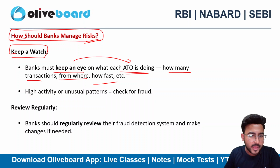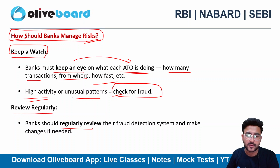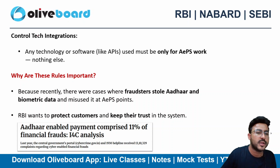Then high activity or unusual patterns. If there is a high activity or any kind of unusual pattern in the operations of the ATO, then you need to check for fraud, right? You need to check for fraud. That's a red flag. High activity or unusual patterns are always a red flag. Then review regularly. You need to review continuously. So you need to regularly review your fraud detection system as well and make changes if required as per the changing time. Then there is control tech integration.